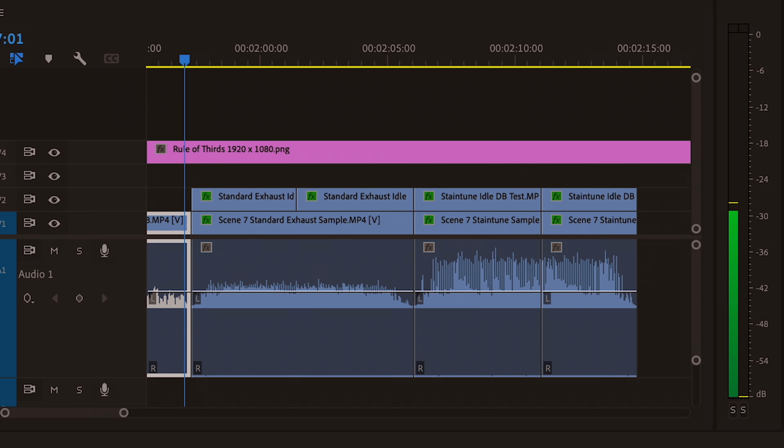As we run through these 2 different clips between the standard exhaust and the Staintune exhaust on the idle test in the bike shed, you can see that the actual volume gauge in my editor is extremely different between the two. You can see that the Staintune is far louder than the standard exhaust.